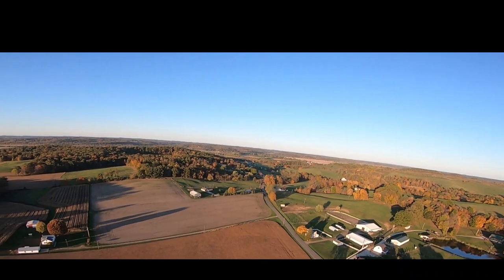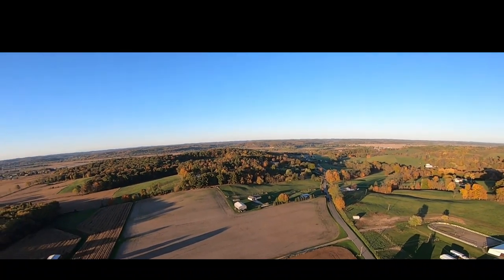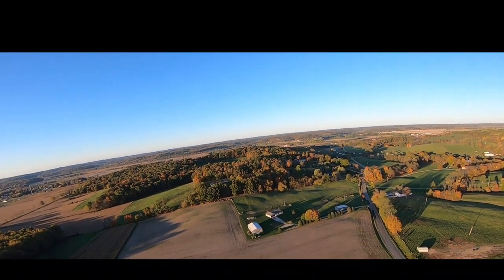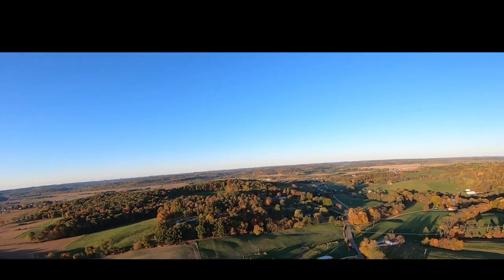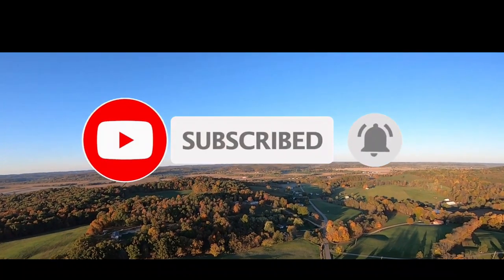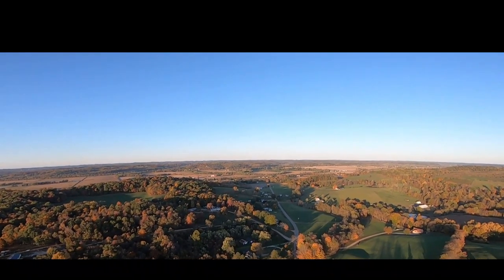Doing about 32 miles an hour, about 326 feet in the air. It's about 6 o'clock in the evening. Got a pretty good wind. It's a steady wind. So we're going to kind of go to the side of the wind for a while, and then we're going to cut back and head up the river.